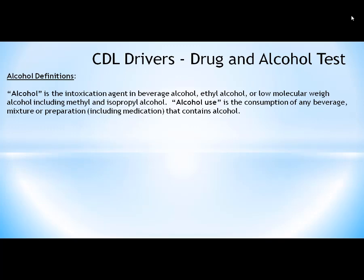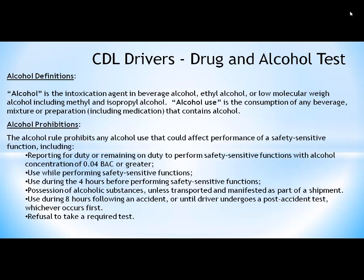Alcohol is the intoxication agent in beverage alcohol, ethyl alcohol, or low molecular weight alcohol, including methyl or isopropyl alcohol. Alcohol use is the consumption of any beverage, mixture, or preparation, including medication that contains alcohol. Alcohol prohibitions. The alcohol rule prohibits any alcohol use that could affect performance of a safety-sensitive function, including reporting for duty or remaining on duty to perform safety-sensitive functions with alcohol concentrations of 0.04 blood alcohol content or greater.